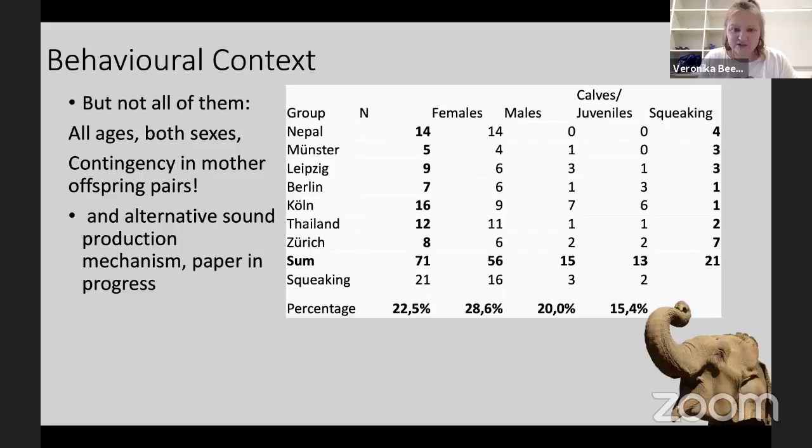They did the squeaking, they did it all the time. We asked the handlers, who had worked with the elephants sometimes for decades, and they said, no, I never heard them squeaking. So we think that maybe because of that, and because we have this contingency in mother-offspring pairs, and because maybe this production mechanism is not even that easy, maybe they have to learn it.